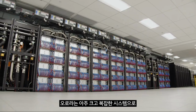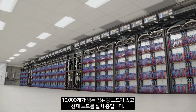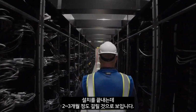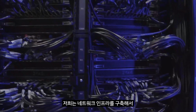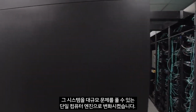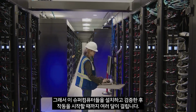Thanks, Jeff. Aurora is a very large and complex system with over 10,000 compute nodes, and those nodes are currently being installed. We're installing nodes essentially every day. It'll take several months to continue building that out. We've also built the network infrastructure that will allow these nodes to communicate, to turn the system into a single computational engine that can solve large-scale problems. So it takes many, many months to stand up these supercomputers and then to validate them and to commission them.